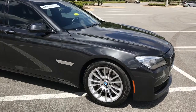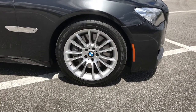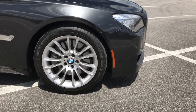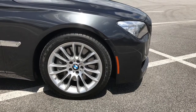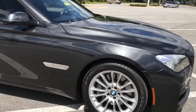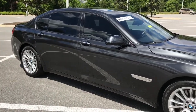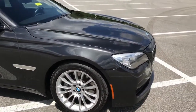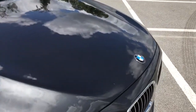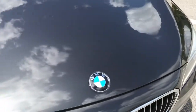It has the 19-inch light alloy M Sport wheels on it. Right there on top of the reflector on the bumper, you can see a little camera that's going to help for better parking so you don't hit the curb, and I'll show you where that comes into play in a moment. Go ahead and take one quick look up here on the front again, just so you can see how well maintained this car was. There is no damage up here at all, no bug damage or anything.